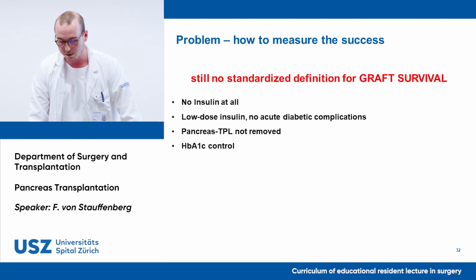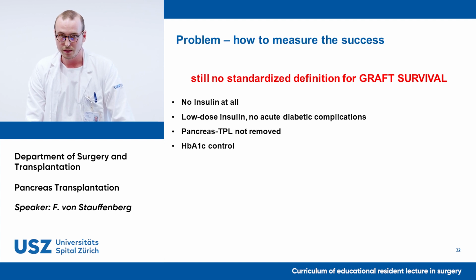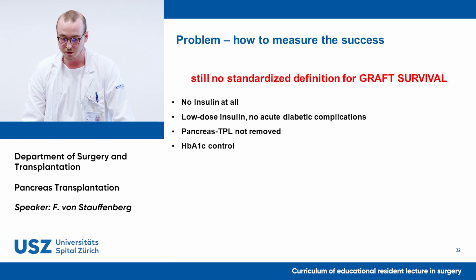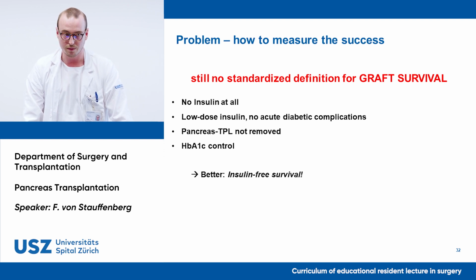Another problem we have is not a technical problem, but rather a definition problem, because until today, there's still no standardized definition for the graft survival. Different sources in the literature talk about, for example, as a graft survival, no insulin at all, or low-dose insulin, but no acute diabetic complications. Some say even if the pancreas is not removed, the graft is surviving, and some say that the HbA1c control is the most important factor. We think that the best one to choose is the insulin-free survival.